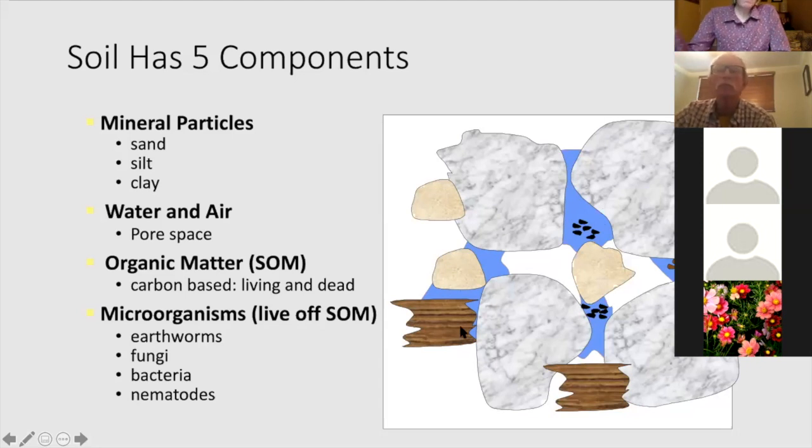And then microorganisms. So those microorganisms live off of the organic matter in the soil, and they include earthworms, fungi, bacteria, nematodes, and then there are a few others. I'm just making sure I didn't miss anything from my notes on that.